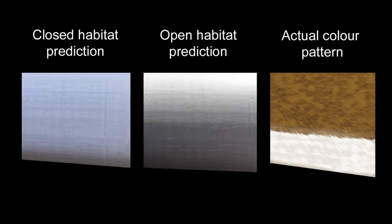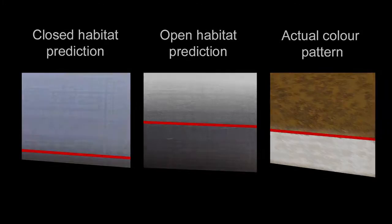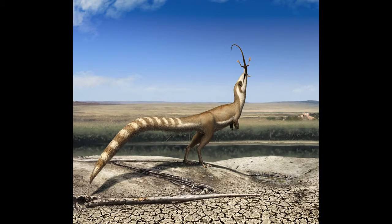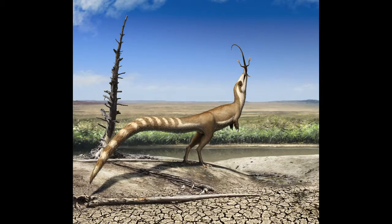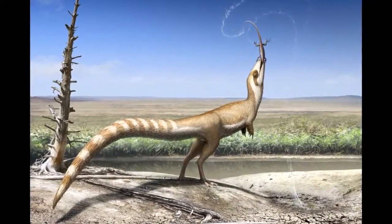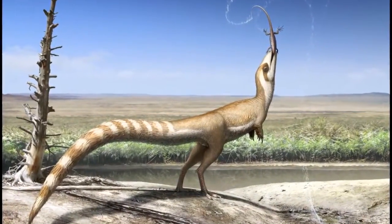The countershading transition was abrupt and high up on the body, best positioned to negate the shadows cast by direct sunlight. We can therefore infer that Sinosauropteryx was best suited to have lived in an open environment. With this work, we have shown that by looking at paleocolour, we can start to understand important aspects of the behaviours of extinct animals, and also better interpret the long-lost habitats and environments in which they lived.